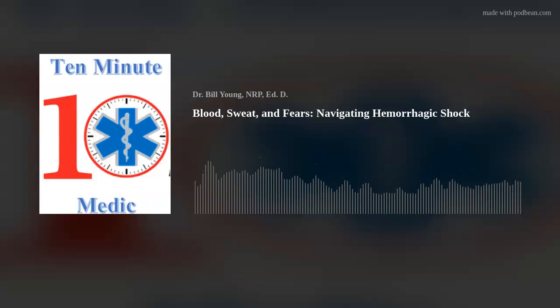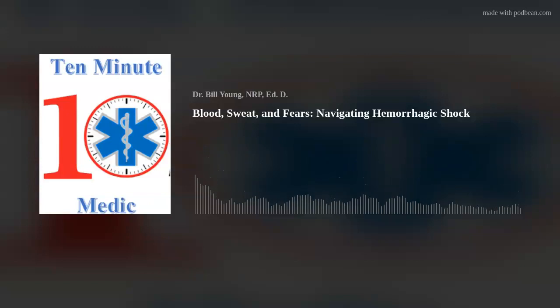Shock affects all the body systems, including respiratory. Be prepared to assist the ventilations if necessary. Initiate fluid resuscitation. Get a large bore IV access, and fluid administration is critical. However, the days of when we would just flood our patients with fluids are over. Current guidelines often recommend a more balanced approach, sometimes called permissive hypotension, especially in trauma patients. And keep in mind that your fluids do not carry oxygen.